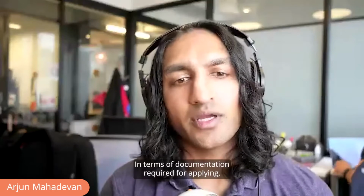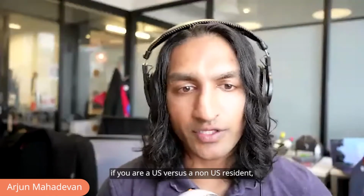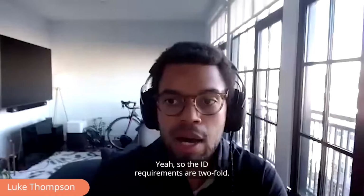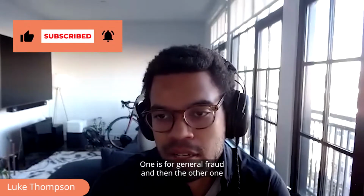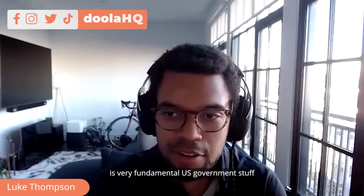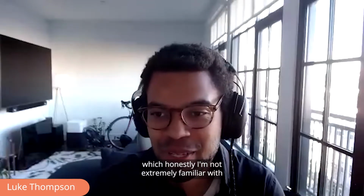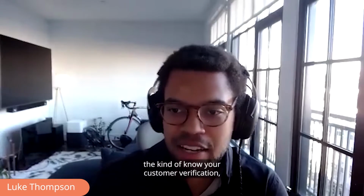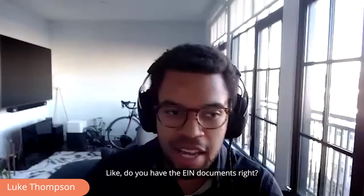Got it. In terms of documentation required for applying, if you are a US versus a non-US resident, what form of personal identification do you need, and why is that required as well? Yeah, so the ID requirements are twofold. One is for general fraud, and the other is very fundamental US government stuff and Patriot Act disclosures, which honestly I'm not extremely familiar with, what the Patriot Act truly is, but it basically means that we do need to have know your customer verification as well as know your business. Like, do you have the EIN documents, right?